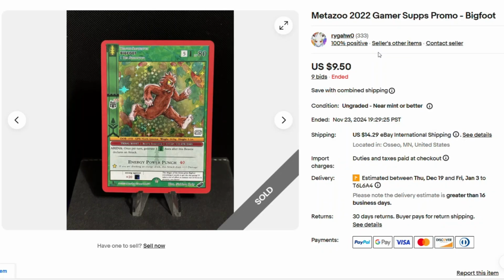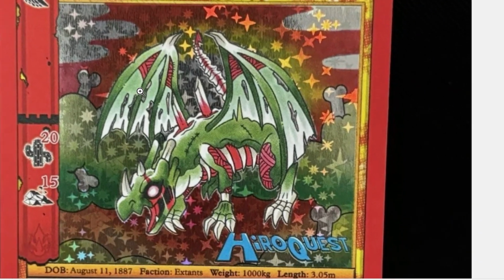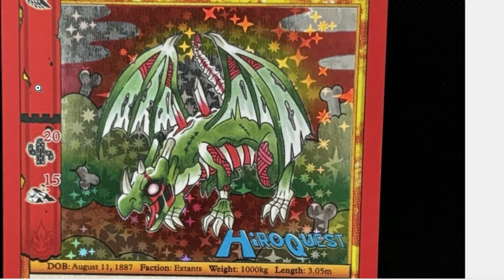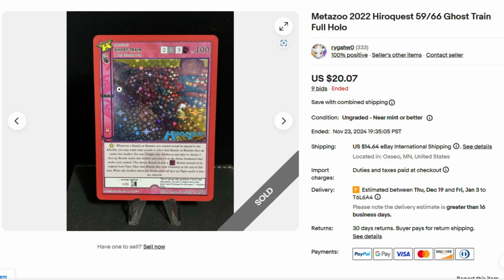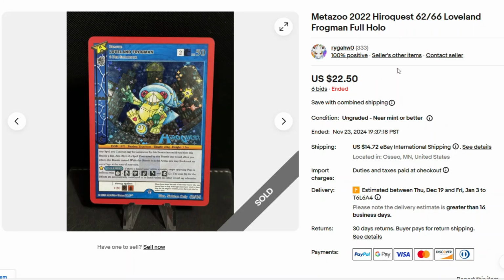And then we have the Gamer Sups Bigfoot. This card's actually pretty hard to get as a PSA 10, but $9.50 raw. Next from HeroQuest, we have Iowa Dragon, $20.50 in auction. I mean, that's a pretty crazy artwork for Iowa Dragon. That's awesome. Next, we have Ghost Train from HeroQuest, $20.07 in auction. This is a 1,000,000% steal of a deal. Loveland Frogman from HeroQuest, only $22.50. I don't even care what the condition of the card is, and it looks fine to me. But even if it graded a PSA 9 for $22.50, why not?